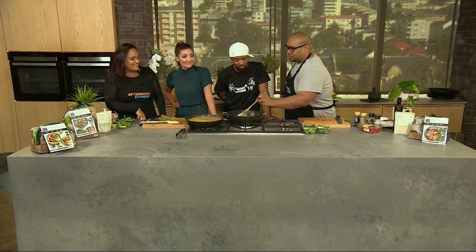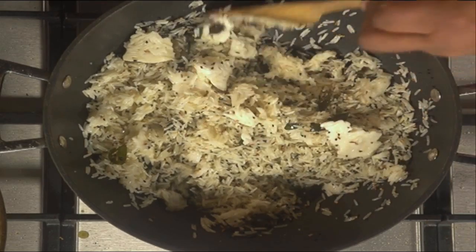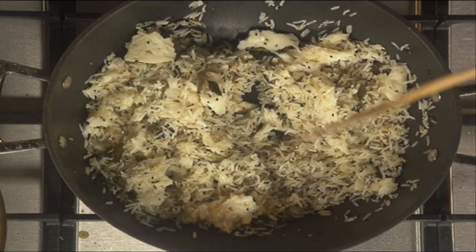This is so good. I can't believe how easy that was. I'm glad I came here hungry. Dinner is literally in the bag. Yes. And these meal kits are an amazing way to get dinner on the table in record time. So I can't wait to try the rest of the Woolies meal kits.